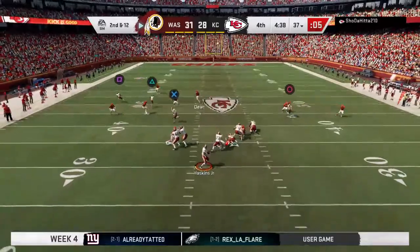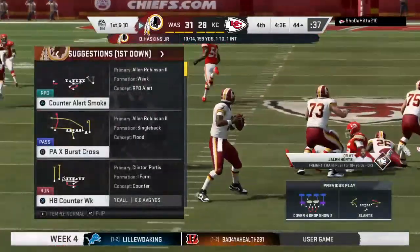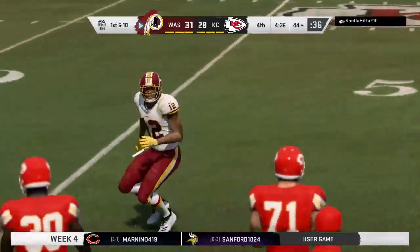On 2nd and 12, Haskins. This is caught by Robinson. And he gets this to the other side of midfield across the 45 before going out. 19 yards to pick up there. Move the chains.